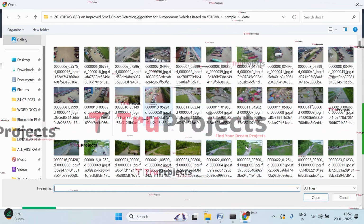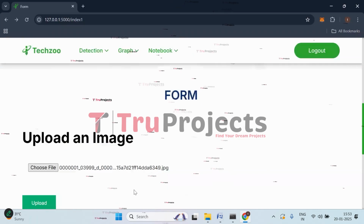Let's try uploading this image. Click on upload.